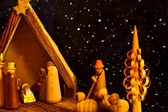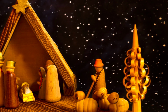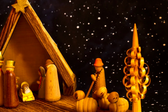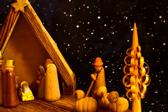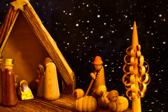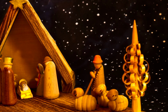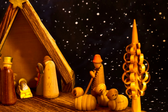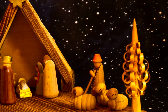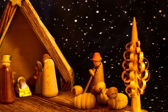Now, after Jesus was born in Bethlehem of Judea in the days of Herod the king, behold, wise men from the east came to Jerusalem, saying, Where is he who has been born King of the Jews? For we saw his star when it rose and have come to worship him. Matthew 2, verses 1 through 2.